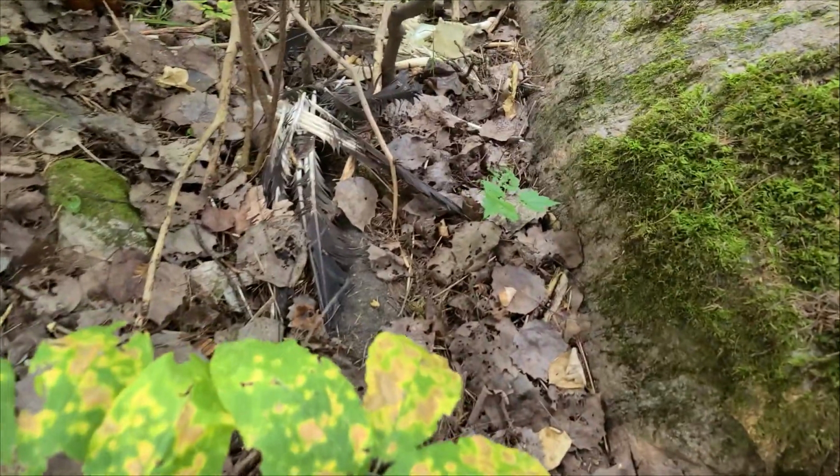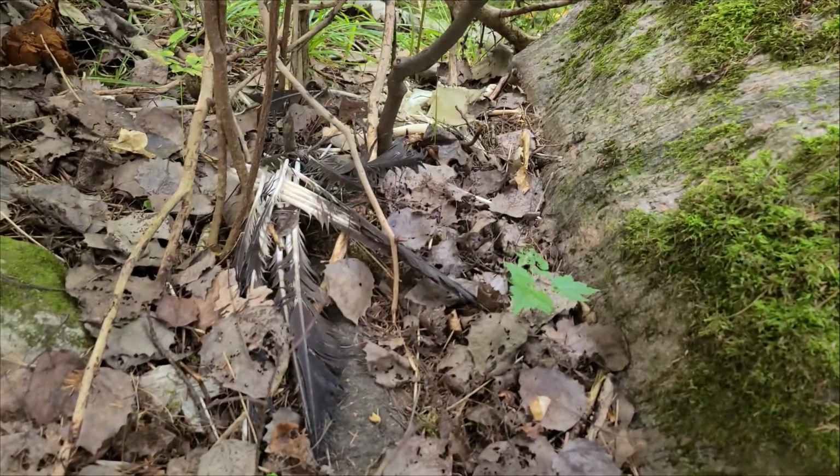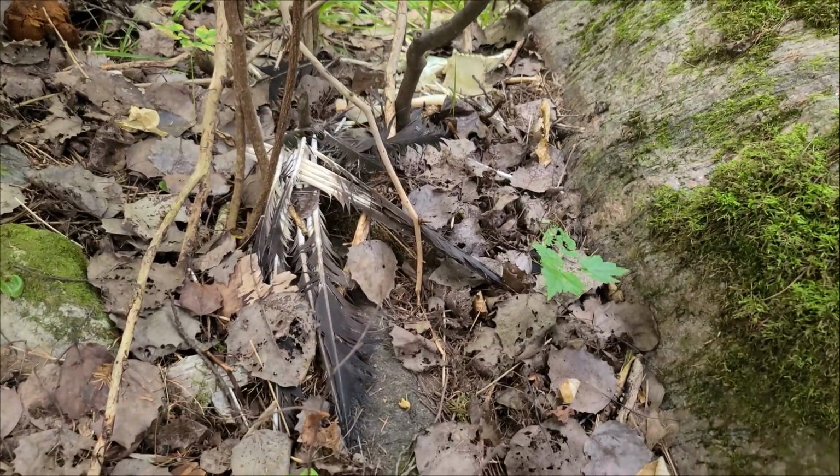And then I found, I don't know if it's a vulture. It's got to be a vulture of some kind because the bones were huge. The feathers were huge. Carcass over there. What is this? Bunch of bones and feathers.